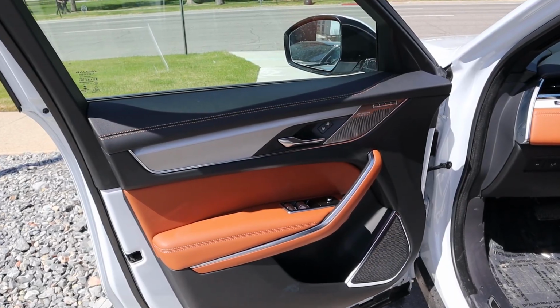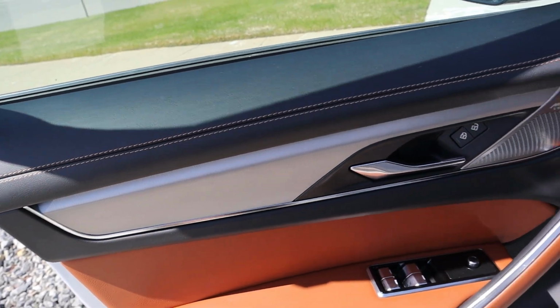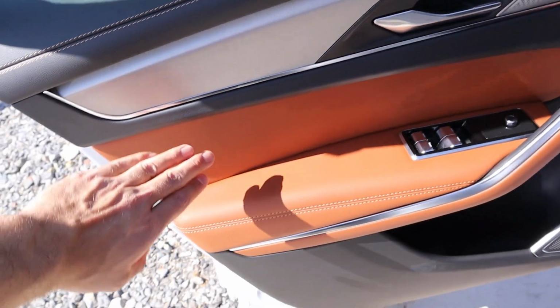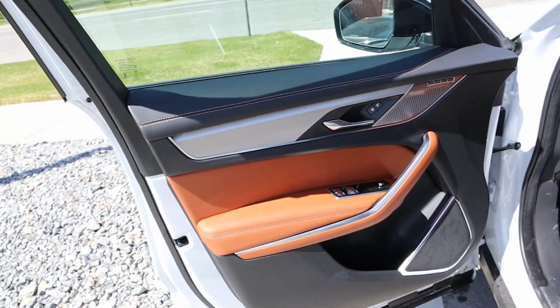Now here's the door panel in the front of the F-Pace. So first off, again, you've got the leather here at the top with the contrasted stitching. Then you have the same trim that you guys saw in the back with a couple more speakers for the Meridian sound system. We've got all of our memory seats right here, and then the beautiful brown leather just down below with the same stitching. We've got all of our window controls right there, and that's the door panel for the front.